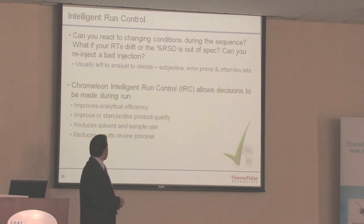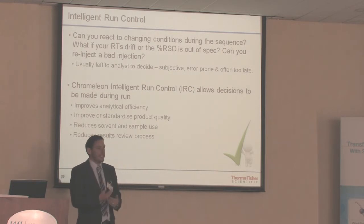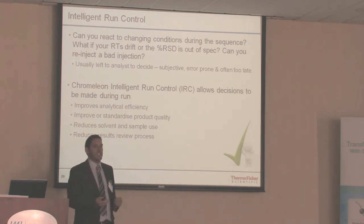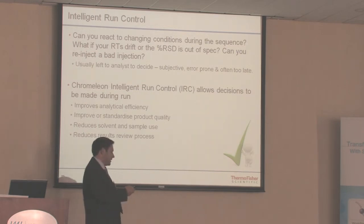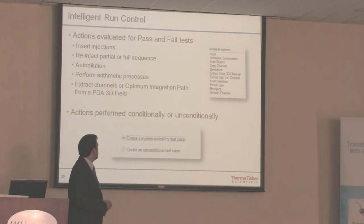So what we have is something called intelligent run control, which will allow these decisions to be made during the run. It's an extension of a system suitability test. So if you get your head around a system suitability test and why you do it, to look at the quality of your results, maybe you're looking at an average of so many injections to see what the RSDs are, you're always looking for quality. So we have actions that can be evaluated to pass and fail tests.